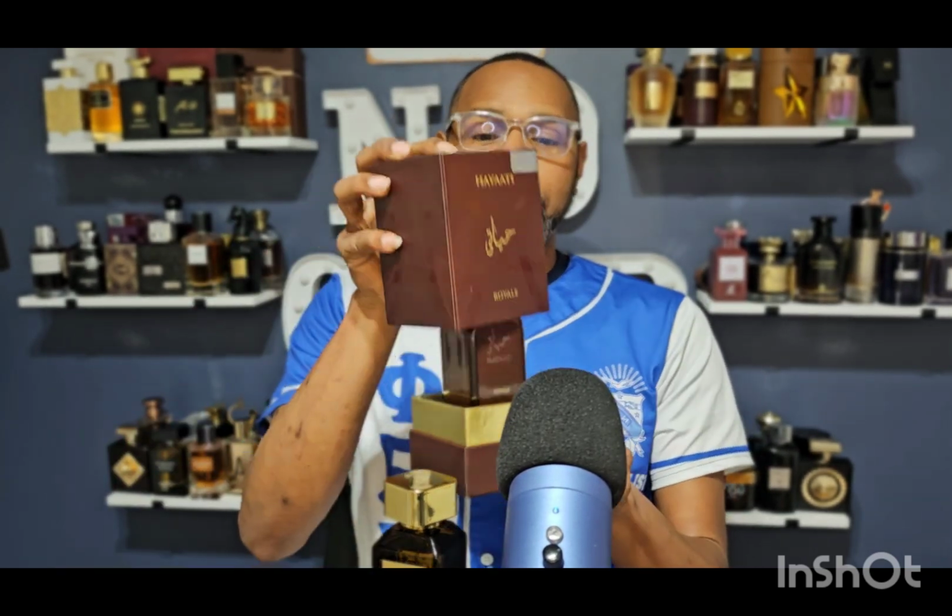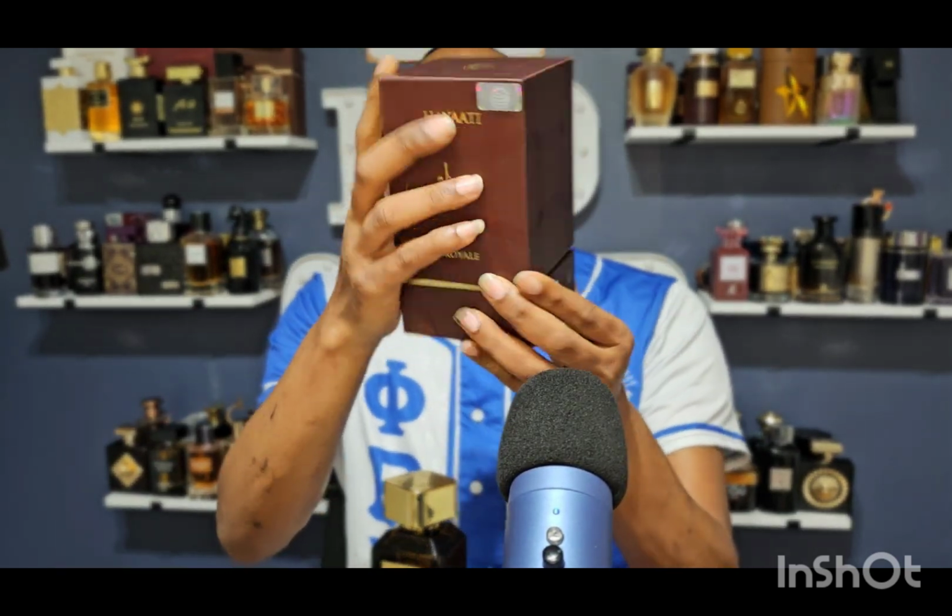With that plum and fruitiness in the top with the citruses as well as the hazelnut. And oh man, the aromatic touches of it. It has a cashmere wood note that's just beautiful. And this fragrance does it fantastically. And that is none other than, I'm getting ahead of myself, Hayati Royal or Royale.